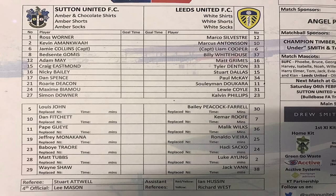Spence, number 17, with this throw-in. Spence gets the ball back, plays it to the middle. Bailey, who once cost Middlesbrough more than £1 million. Gomes, Eastmond. So on the right, ball played in. Deacon with the ball. He can't do anything with it. And that'll be a foul, and Leeds United win a free kick.